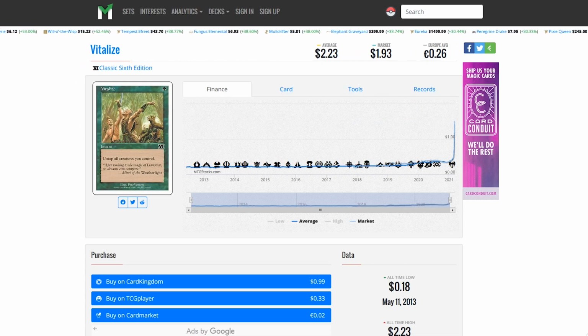Well, things seem to be slowing down a little bit in anticipation of Time Spiral Remastered hitting the markets next week. That said, we do have a couple of big winners, although none of the cards seem to be rising this week for any particular reason other than the fact that they're either old and collectible or on the reserve list.